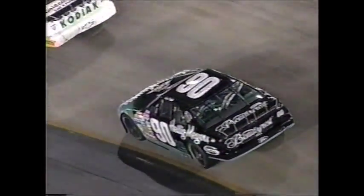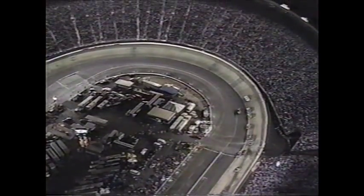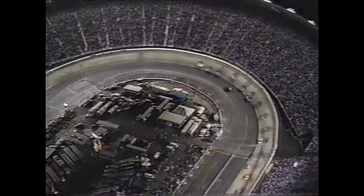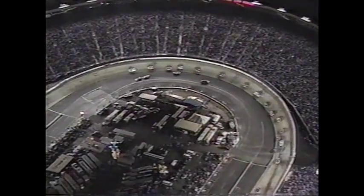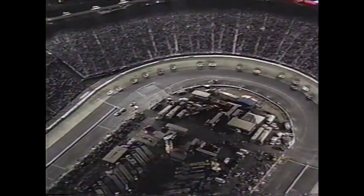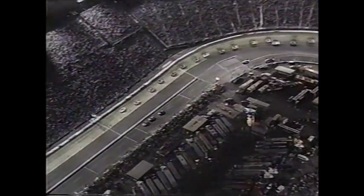It's our fifth caution of the evening, and it comes out on lap 217. Dick Trickle. And the bad news is Dick Trickle lost a lap when he spun up there, so now just 12 cars on the lead lap. And the scoring is showing Jeff Bodine two laps down. What a tough break for him. Pit road is open. Here come those on the lead lap, led by Martin, followed closely by Gordon, and then Jarrett.